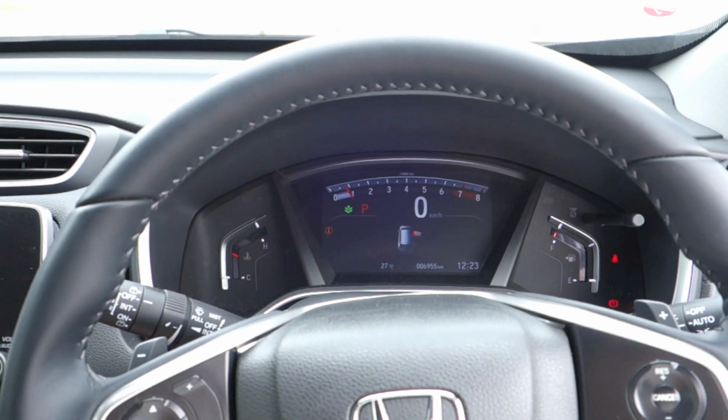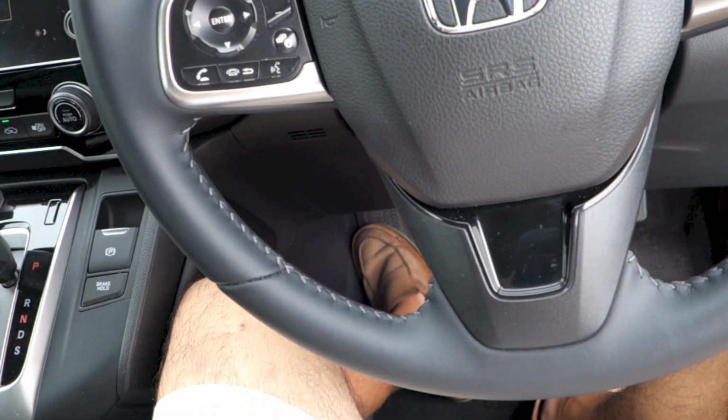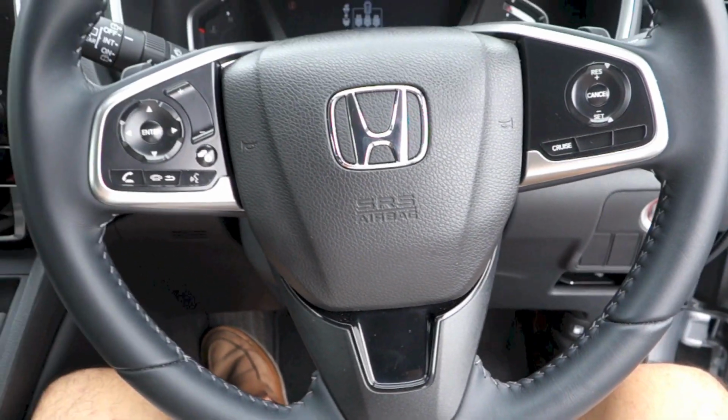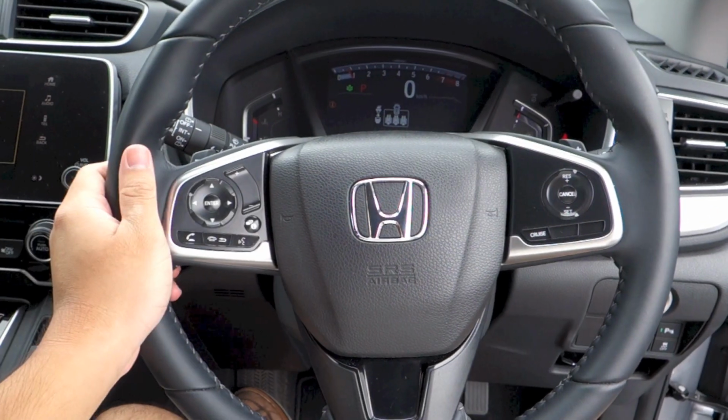A rack and pinion electric power steering system is present in the 5th generation CR-V. In Malaysia, standard across the range is a leather-wrapped steering wheel with contrast stitching going around the inner rim and sport grips at 10 and 2.